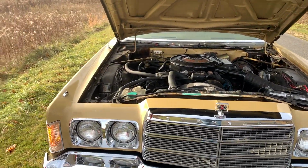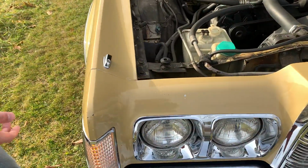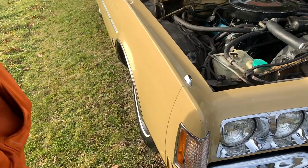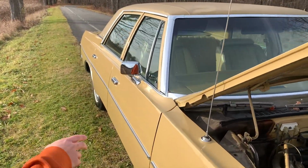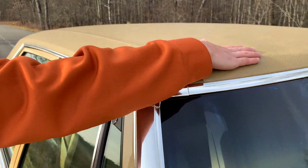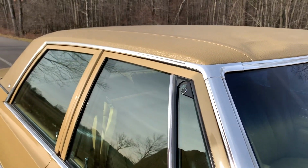If you're really nitpicking, you've got some marks here, miscellaneous scratches everywhere. Things you find on an original car. Right. I can see you've got a dent in the hood too. Oh yeah, the roof here. That's unusual. Probably a branch or something that dropped down on it. Original vinyl top. Another option.